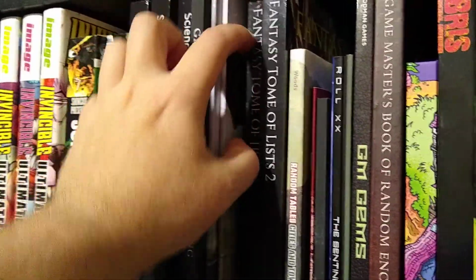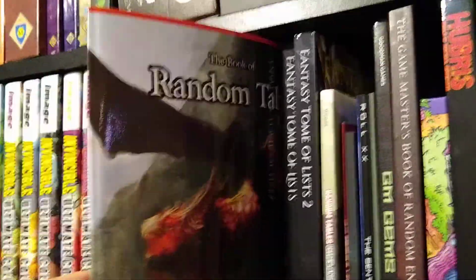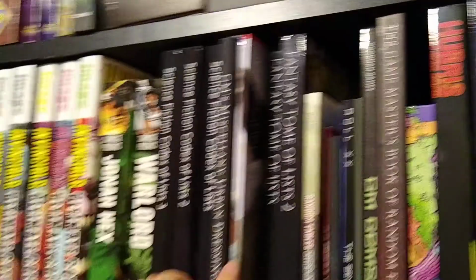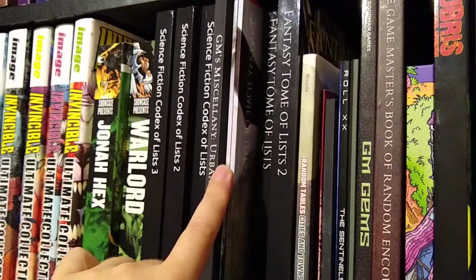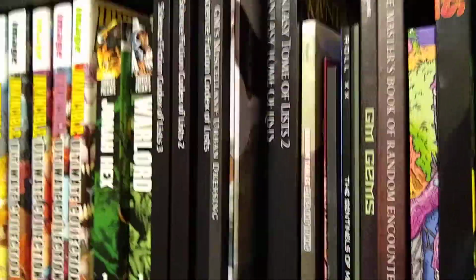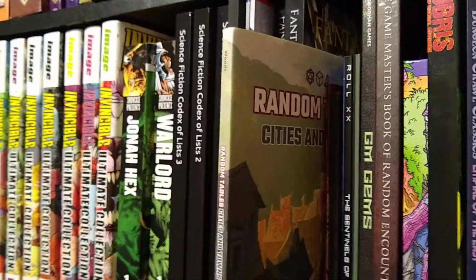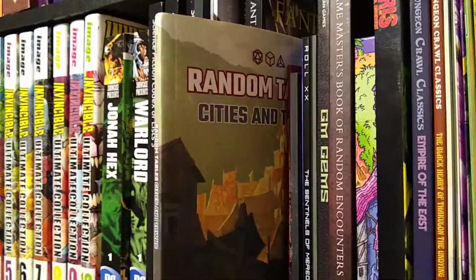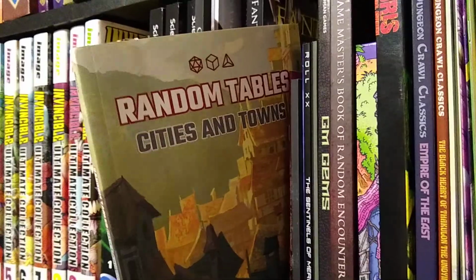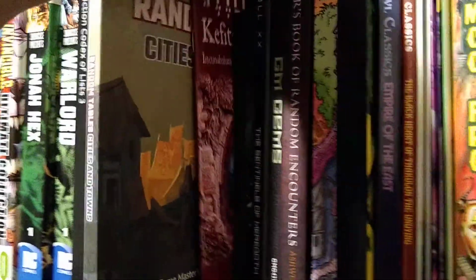And then I have a couple of these other books. You can find these pretty cheap, random tables for some fantasy stuff. I like these because they use D100. I don't like them because there's not actually that much material in the books. So it's kind of a mixed bag. Let's see. Because I've been really focused on doing some urban stuff, I have more random tables here for cities and towns. And then, let's see, what else is in here?